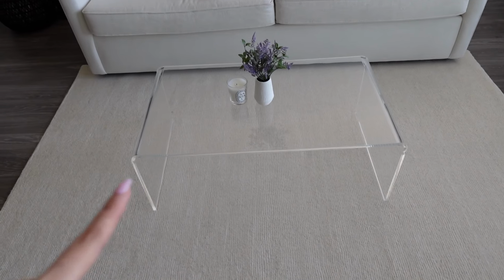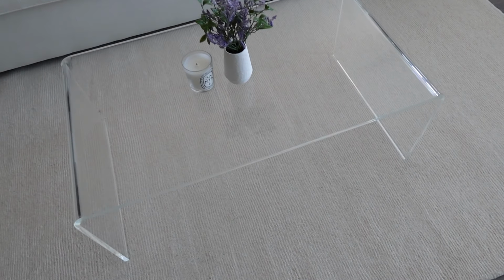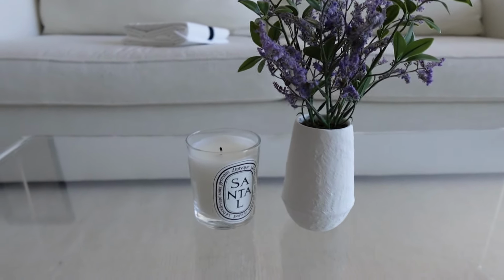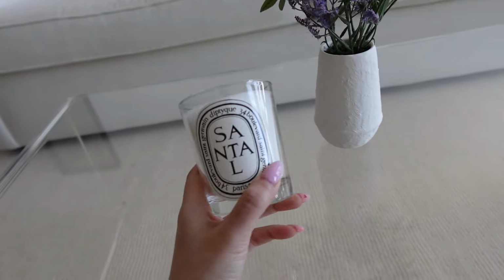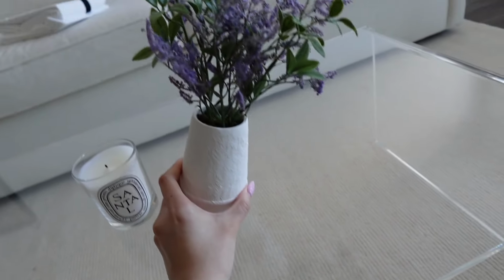Same coffee table from the last place. This coffee table is from CB2. It's an acrylic coffee table. And right now in the middle, I just have two little decoration pieces. This is a Diptyque candle. It smells so good. And then this is one of the things I picked up at Target the other day.